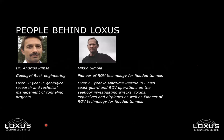Mikko Simola, as we said, is from Finland. For over 25 years he was active as a marine rescue officer in the Finnish Coastal Guard, and more than 20 years ago he started the company Loxus, developing tools and equipment for ROV operations, specifically for the inspection of flooded tunnels. And it's not only tunnels; it's a major task for the operations.